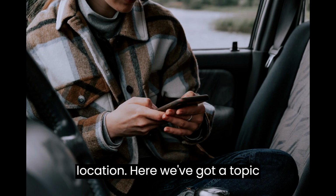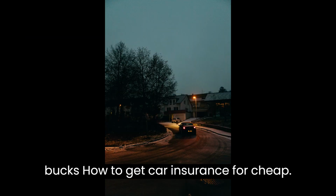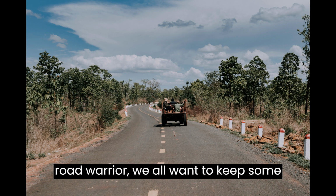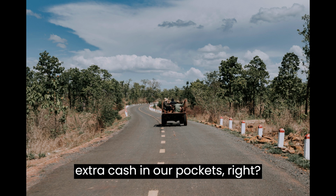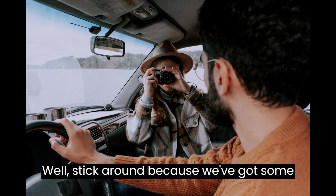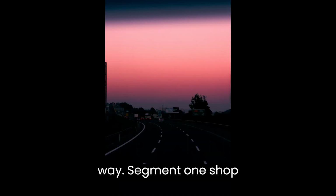Here we've got a topic that's going to save you some serious bucks: how to get car insurance for cheap. Whether you're a seasoned driver or a new road warrior, we all want to keep some extra cash in our pockets, right? Well, stick around, because we've got some fantastic tips and tricks coming your way.